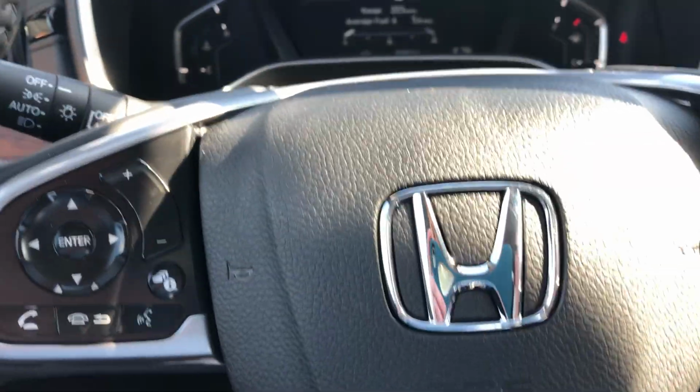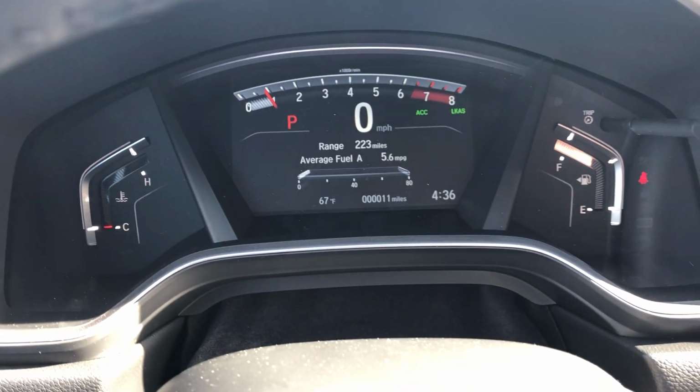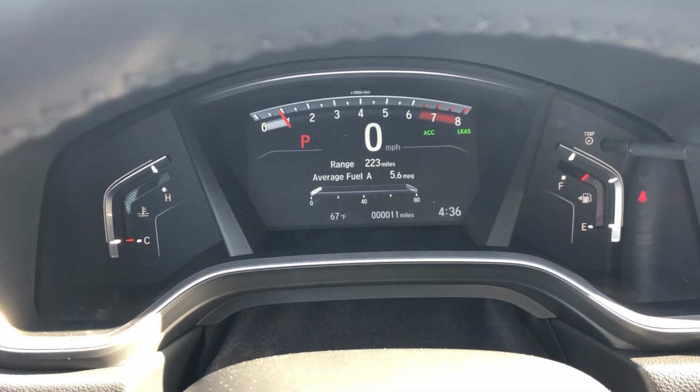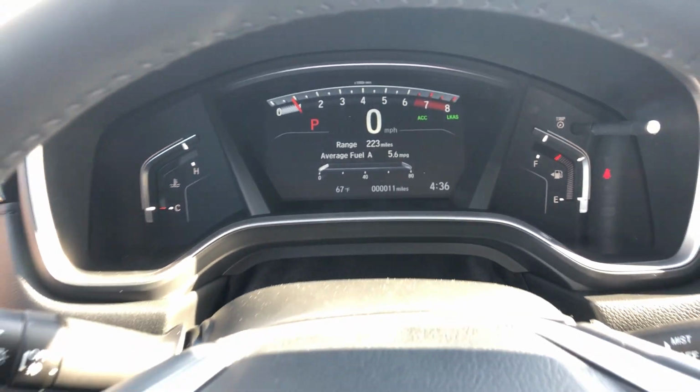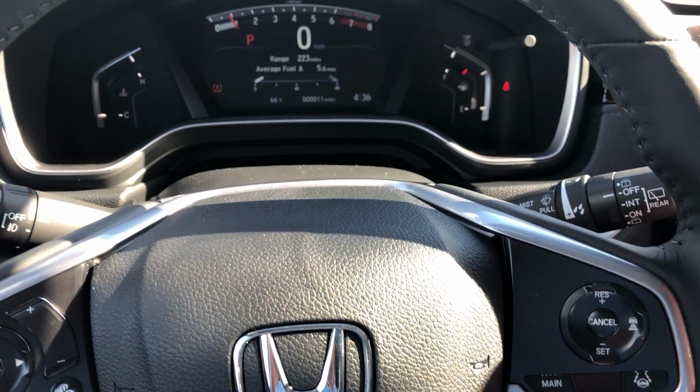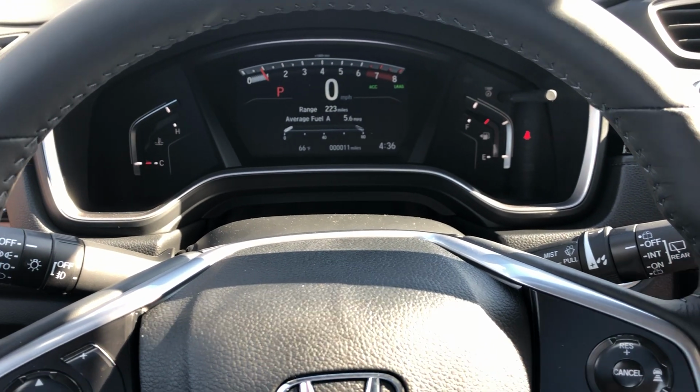Now let's head right over here. We are going to have a little bit of stuff that talks about your sensing. You can tell when your sensing is available because of the green writing. You got your ACC, your adaptive cruise control. Then you have your lane keep assist system right there for you. If you don't like it or if it's not on at the moment, you hit this main button and it comes on and off as you can see from that point.